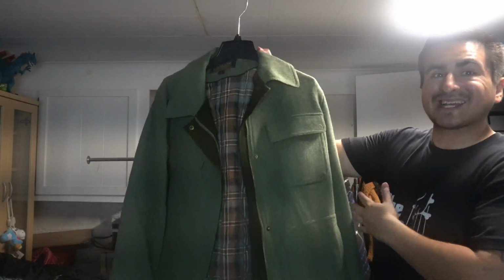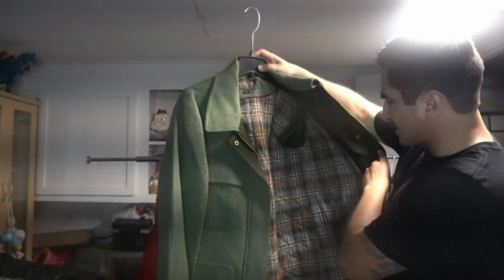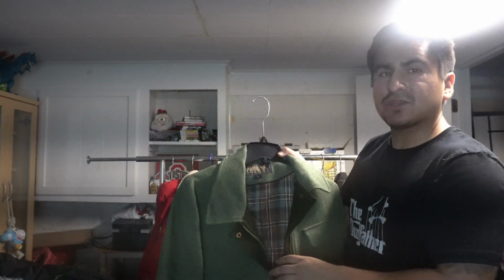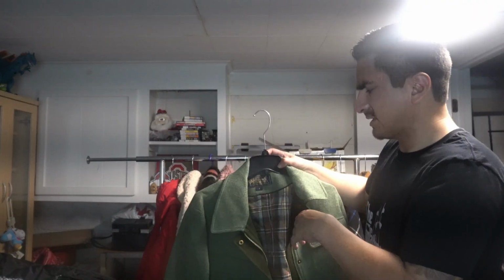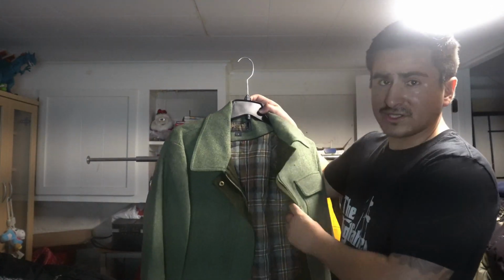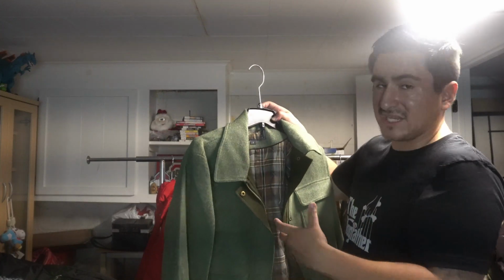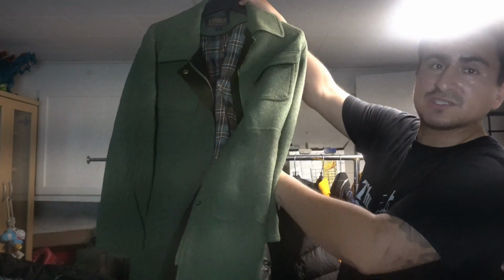We have this nice jacket by Pendleton. I don't know if it's for men or women. I've actually never heard of Pendleton before. I know it's UK because they have the number 4 on it. So I know the UK labels their numbers not by small, medium, large, but by actual numbers, because when I went to the UK, everything was labeled like that, size-wise. So I'm going to research it and hopefully I'm able to sell this really nice coat.